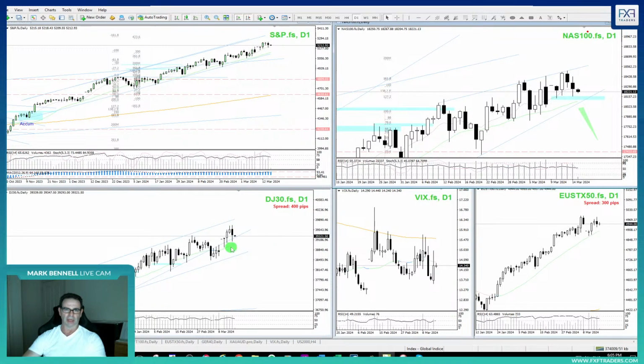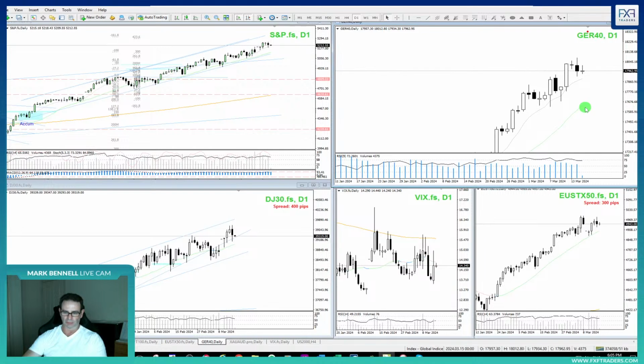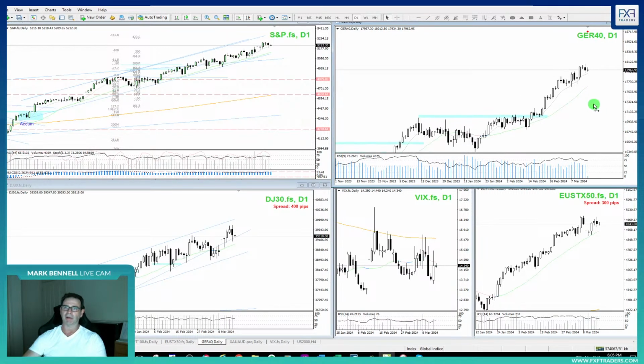Dow, so look, outside bar here, outside bearish engulfing. So if you get a break through the low, that's kind of follow through there. The VIX kicked up a little bit, so need to be mindful of that. German DAX still continuing its march higher. Nice breakout there we caught.